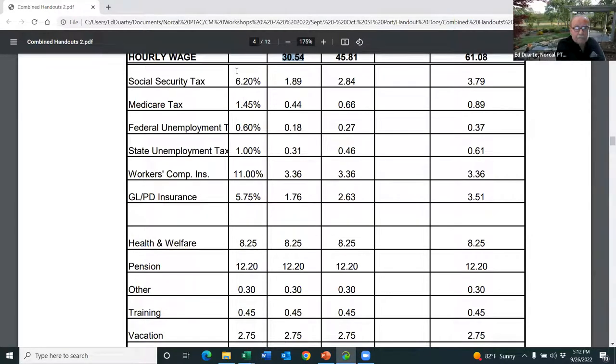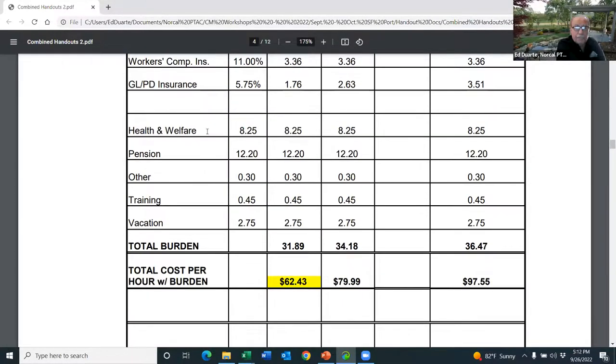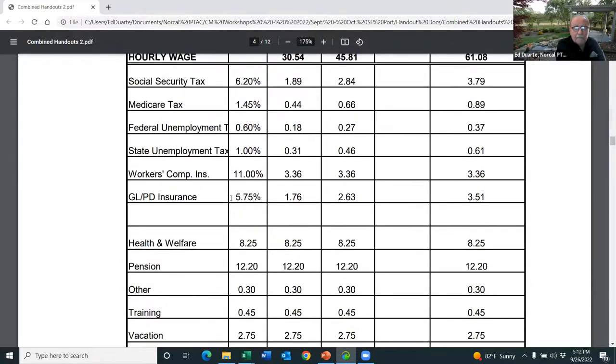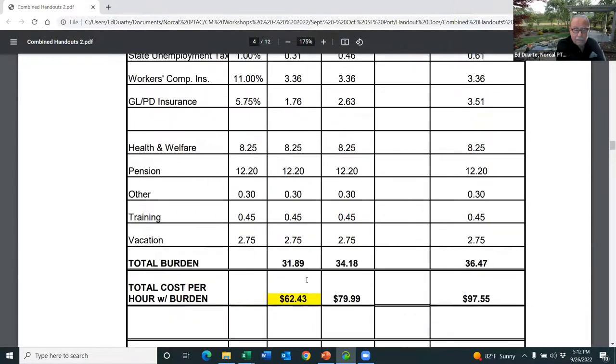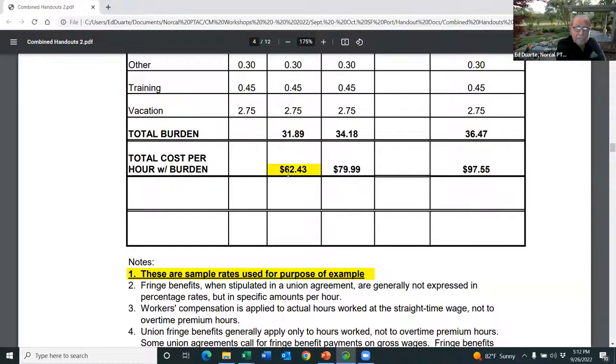There's the payroll, what I call the payroll taxes, all these. And there's the union definition of benefits and pension, other and training and vacation. So there's benefits of almost $32 an hour. So that laborer who's getting $30.54 an hour is costing me $62 an hour.